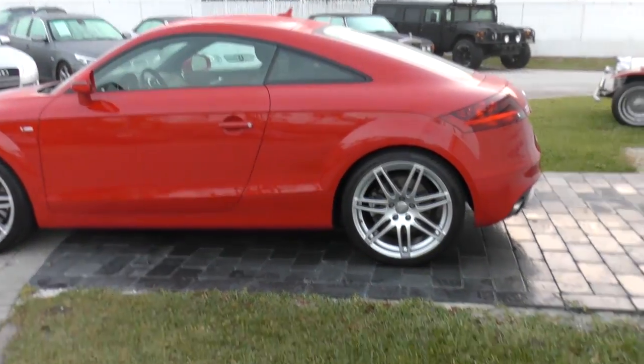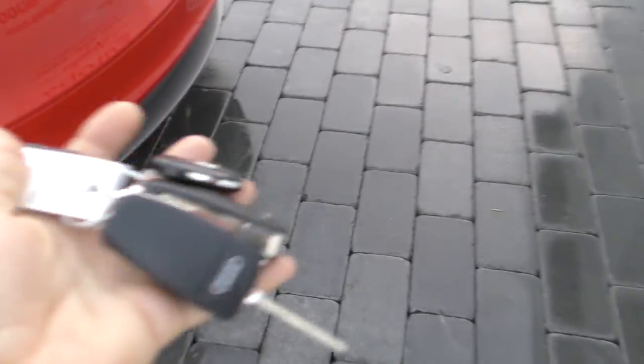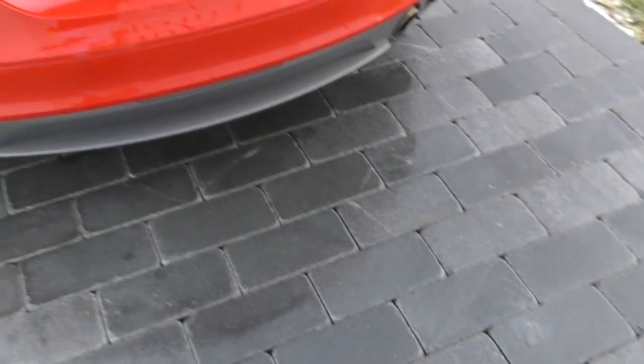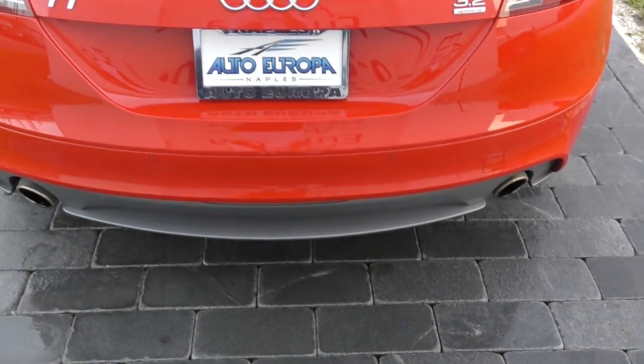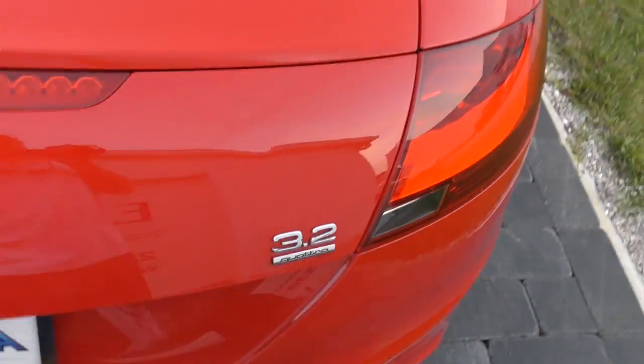Okay, keys found, and we can get back into it. You can see it's quite a selection of keys it's got here. I've got 2 big master keys and these weird little TT badge things. I'm not entirely sure what they are, but we'll figure that out. Anyway, look at those big twin pipes down there. You've got the 3.2 Quattro badge, this optional motor.